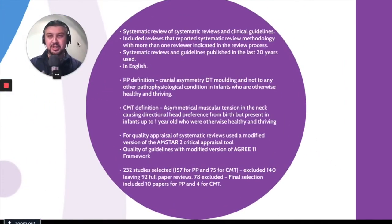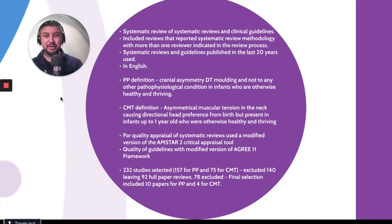I know it's wonderful just to dive in and look at the outcomes and the conclusions, but if you don't take a good look at the method, you might not know what kind of paper you're dealing with. So really, really important, we're going to cover that really quick. So it's a systematic review, as we said, of systematic reviews and clinical guidelines. And the included reviews reported systematic review methodology with more than one reviewer indicated in the review process.